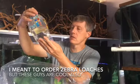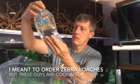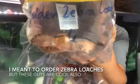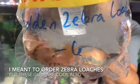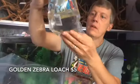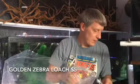Golden zebra loaches. Those look a heck of a lot like a yo-yo loach, a little yellower on the pattern. I was expecting Botia striata, but they're a little different type. I gotta look past the common names sometimes. You find common names will lead you astray.